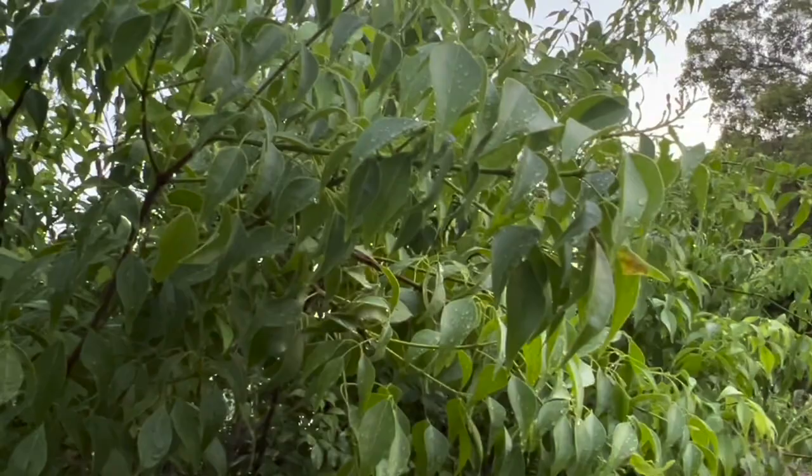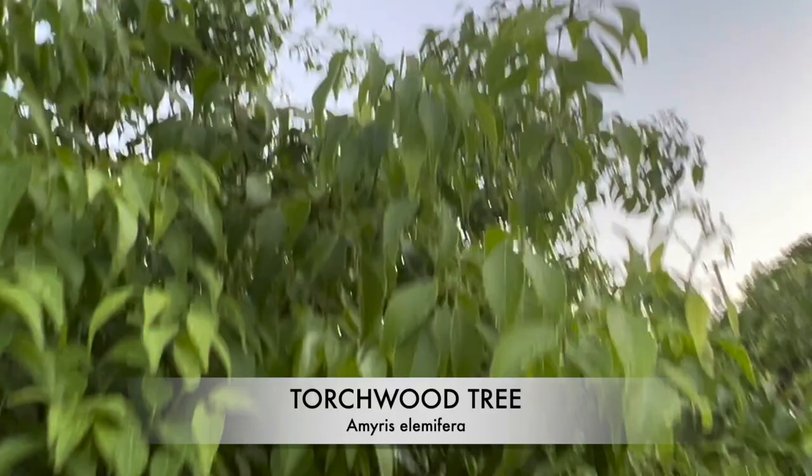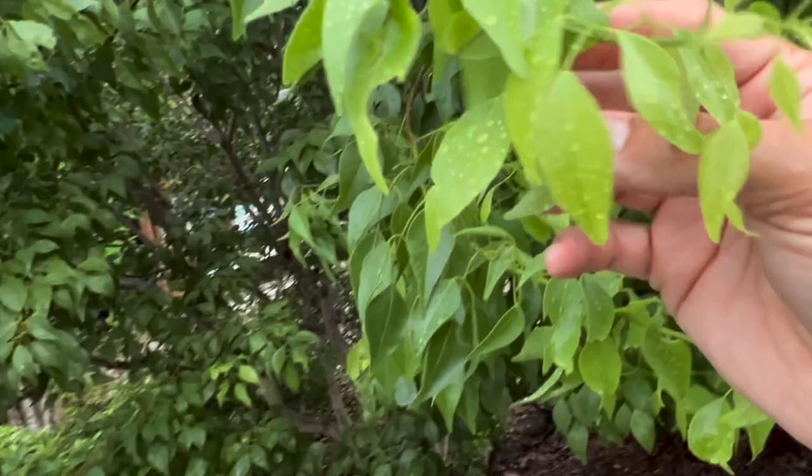Torchwood is the native host plant for the Schaus' swallowtail, guys. So this is the plant in the Florida Keys that the Schaus' swallowtail caterpillar would be eating, and they would lay eggs on the real new growth like this, or actually more like this stuff right here.